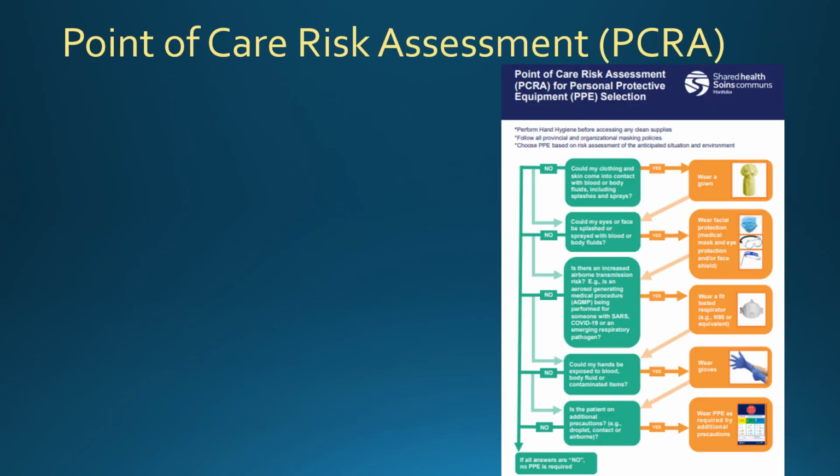Prior to every patient interaction, the first step performed by healthcare workers must be to complete a point of care risk assessment to determine the risk posed by a patient, a situation or procedure to yourself, to other care providers, other patients, and visitors. Measures for your PCRA are always in addition to routine practices, like hand hygiene, or additional precautions when they're in place.